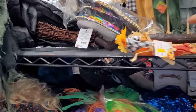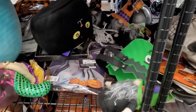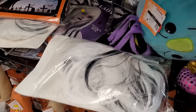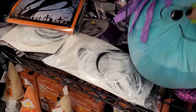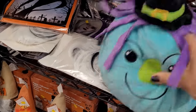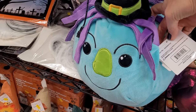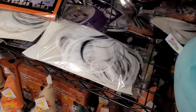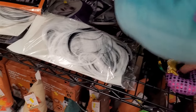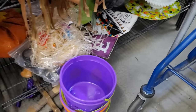Let's keep going. Here's a witch's broom. Oh, that's a new piece. Retail price. All sorts of accessories. This looks like a squishmallow. Oh, it's a witch. She is so cute. Let's see. She's a bit grimy. Where's her tag? $6 on her. I don't think she's squishmallow. Maybe a similar brand. Smoochy Pals. I think we'll leave her on the shelf and keep going. All the gnomes there.